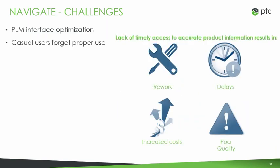Specifically, the actual nature of optimization, because most PLM interfaces aren't customized or optimized towards the use of everyone. It's a single what you see is what you get, and you have to have the ability and the aptitude to go through your PLM system in order to gather all the information that you need at a single place. And that's not necessarily feasible for the casual user, someone who goes weeks or months at a time without having the need to access that PLM system.